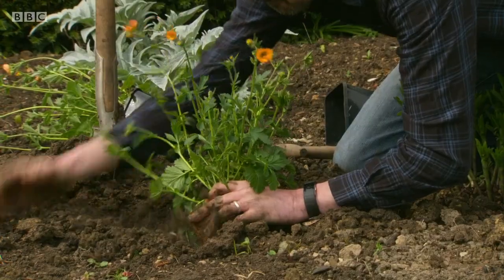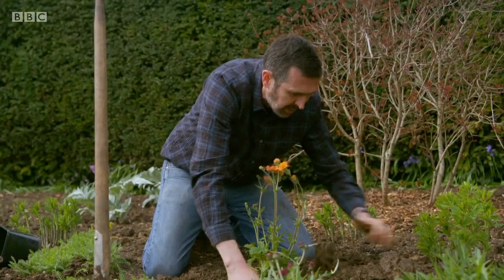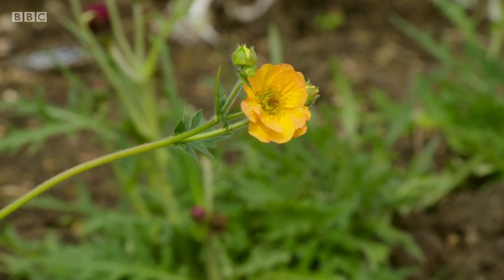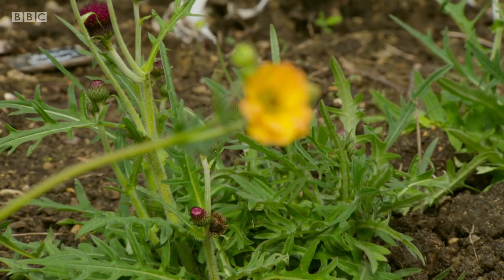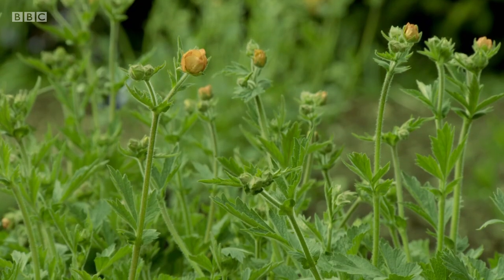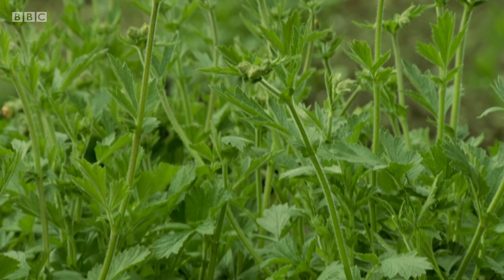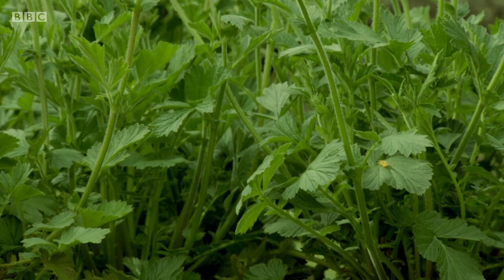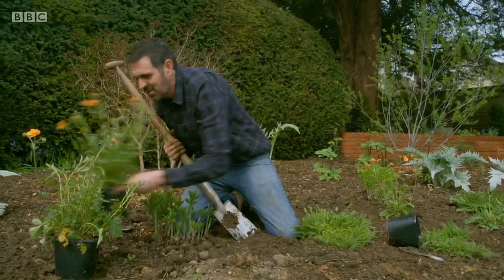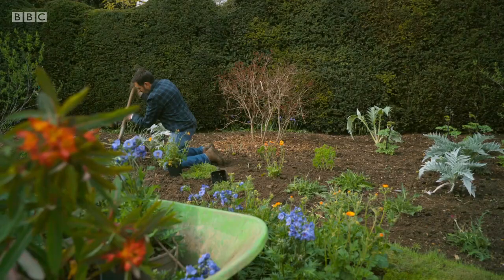We can be a little bit driven at times by colour, but if you look in here, I've got some really lovely contrasting foliages. You've got the Cirsium, which has got a beautiful thistly leaf, and then you've got your Geum here, a different foliage again. Even when that flower's gone, there's still going to be interest that carries you through the season. All right, let's get these last two in.